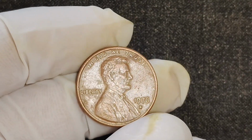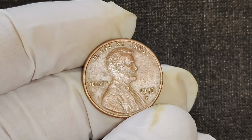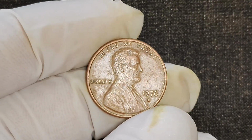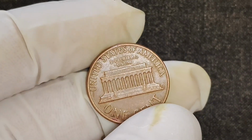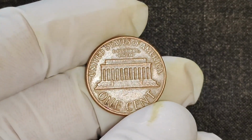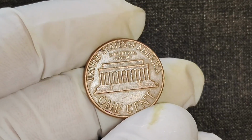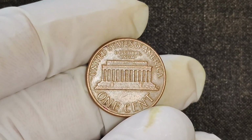The mint mark, that little D you see under Abraham Lincoln's chin, is what makes the coin from the Denver Mint. For most pennies, that little mint mark is nothing special. But there was a tiny, tiny batch of 1976 pennies where the mint mark was placed incorrectly, too high, almost making it look like an error. And this isn't just any old oops mistake. People didn't know about it right away, but over time, collectors began to take notice.